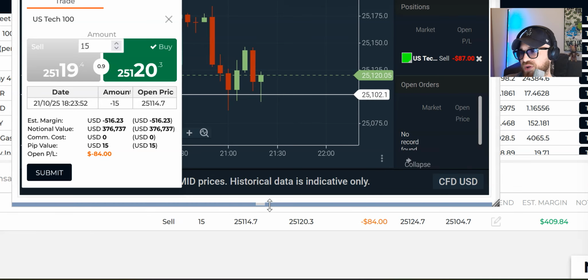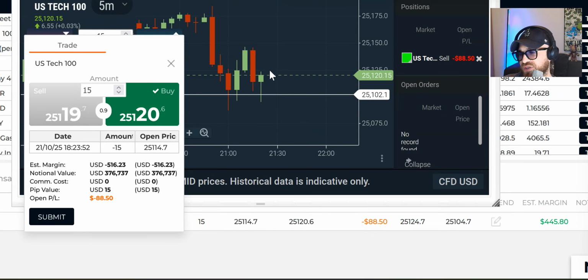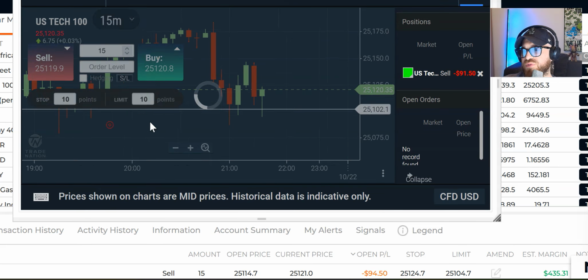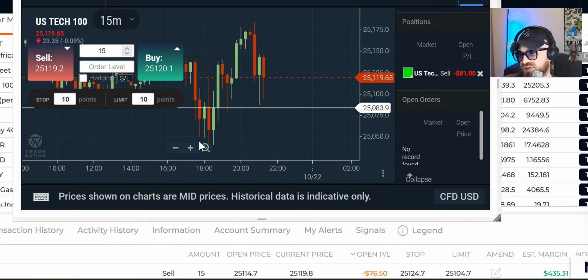So, see, we went against the grays, but at the same time, this here is more of a fake out. I believe if we go 15 minutes, I believe it will come down here. So what I could do is double down on this position, put 10 maybe.